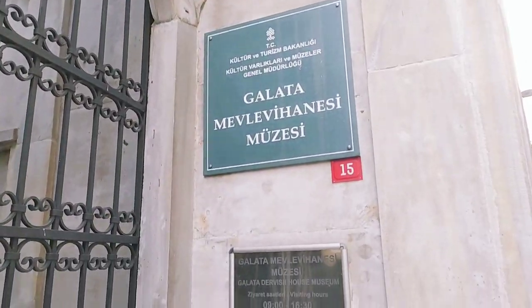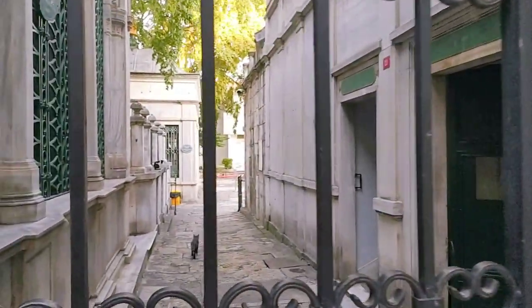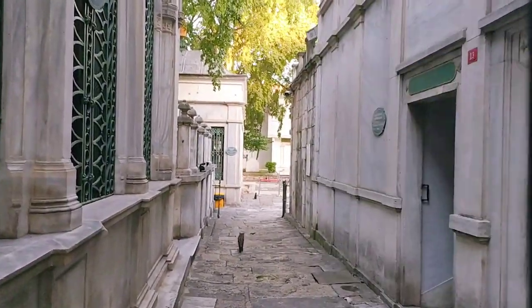Galata Mevlevi Lodge offers a whirling dervishes performance, which takes place every Sunday at 5 p.m. Tickets cost around 100 liras.